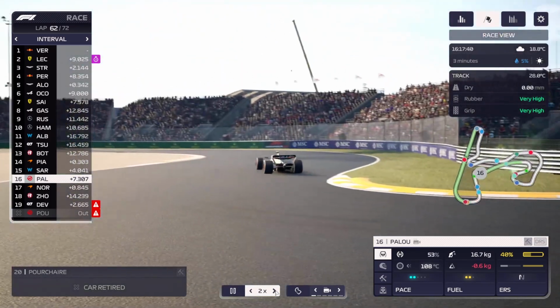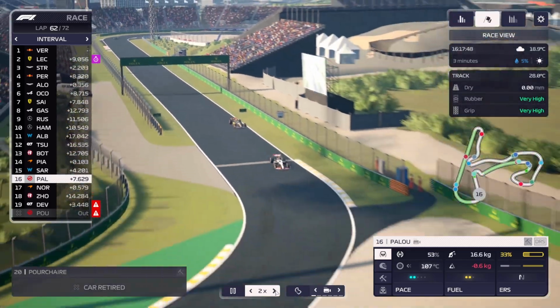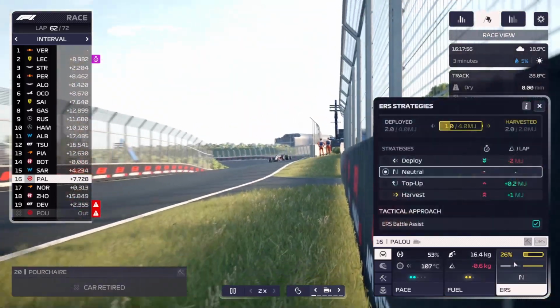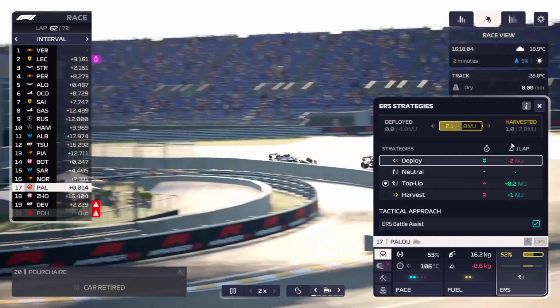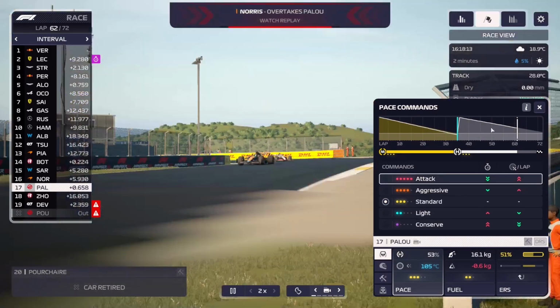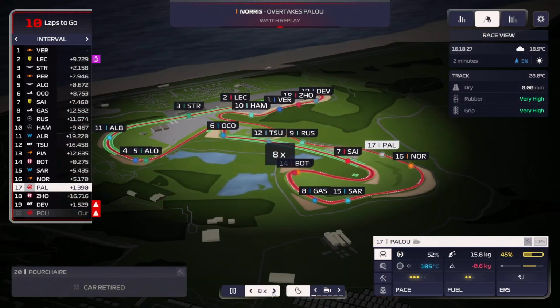Oh, yeah, we're getting obliterated here on pace. I think he's going to even overtake us on the straightaway here. Pretty bad. All right, top up again. That hits 105. We'll go back to neutral. And we're going to sit here.